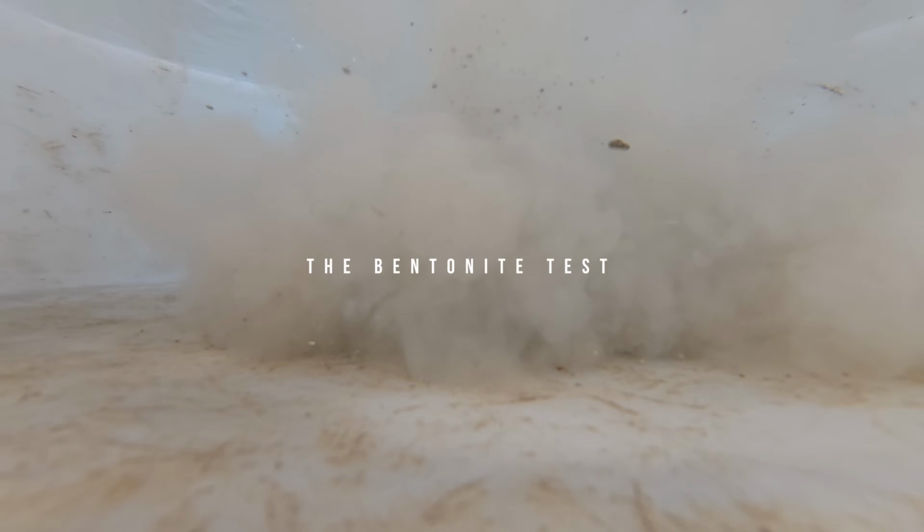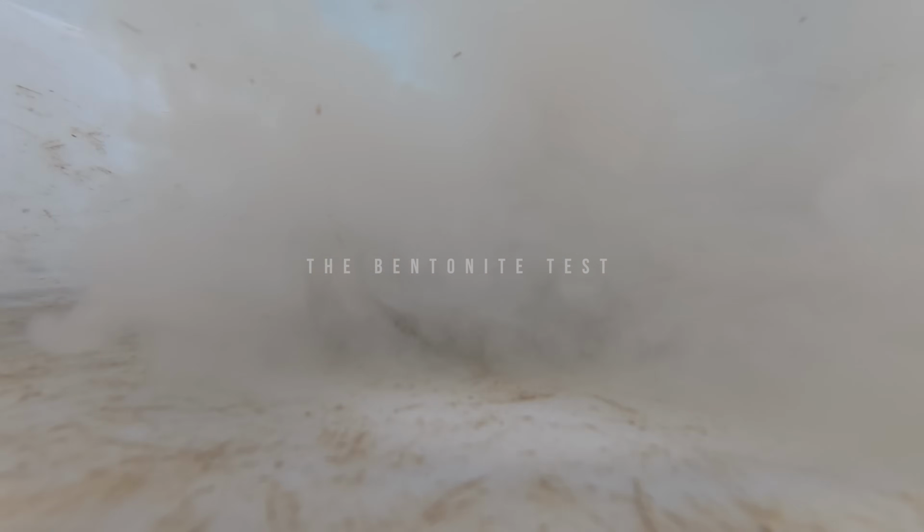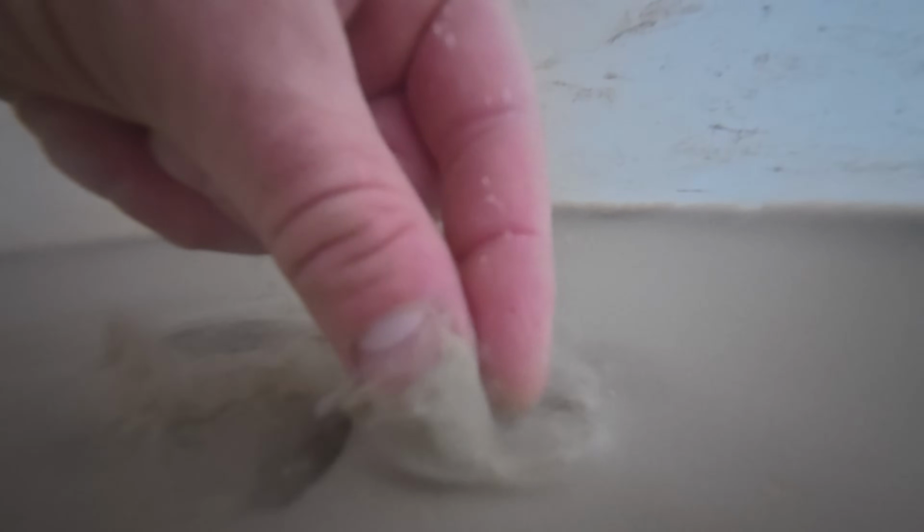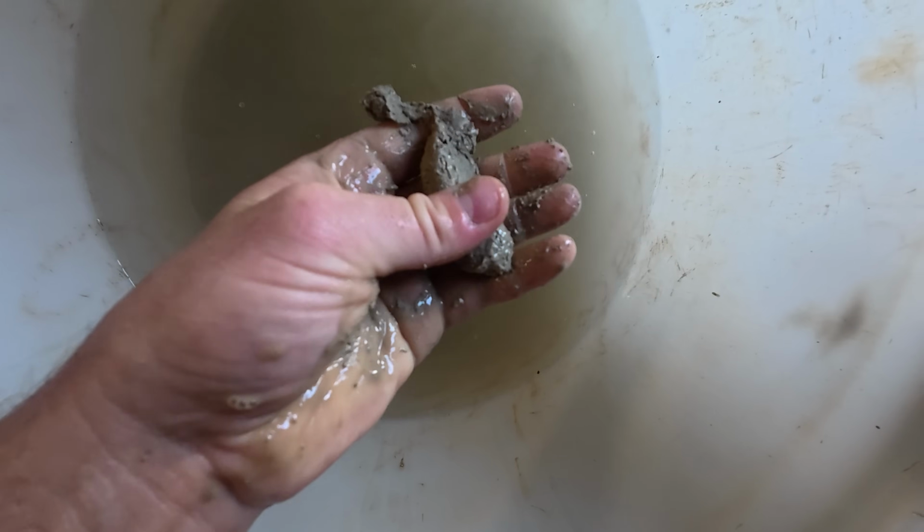In a bin of water, I emptied a few kilos of bentonite to see how it behaves. I left it for an hour and it seemed to swell, and when I tried to pick it up, it would almost lather my hands, almost like soap.